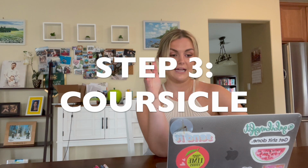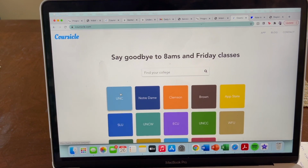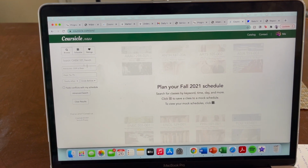Great, so now you have your major tab open, your open course tab, your third tab. This is going to be Coursicle. You're gonna type in Coursicle into Google, search it, Coursicle. This is going to let you plan exactly what your schedule looks like. So you're gonna go into this and you can type in William & Mary, and this is going to be linked to that open course list.